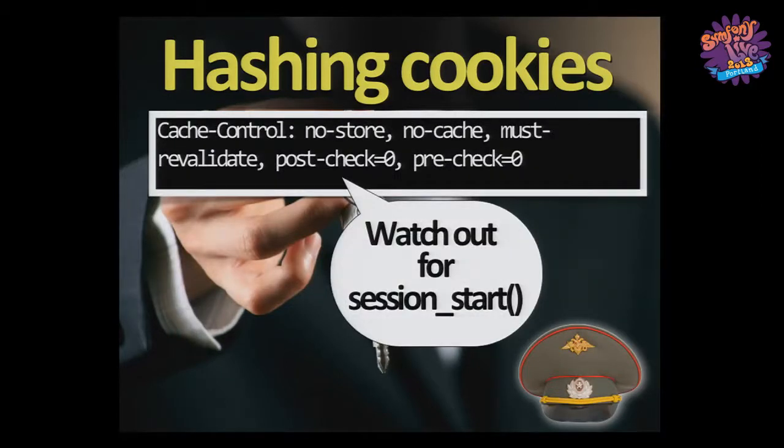But watch out for session start if you want to use PHP, or if you want to work based on PHP sessions. Every time you do a session start, it will do a no store, no cache, and a bunch of other things. Now Varnish could deal with that from a get perspective, but Nginx can't because there's no store nor cache. So that hit will miss. Want to remind you of that.